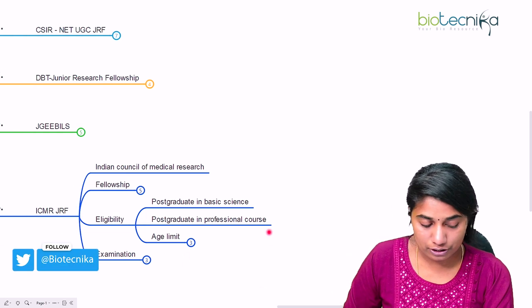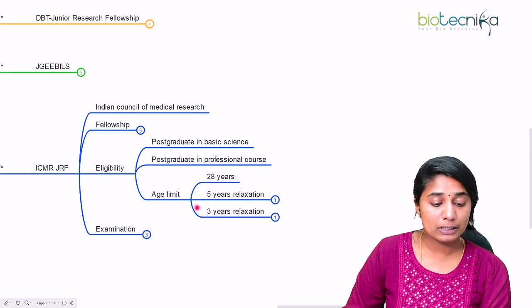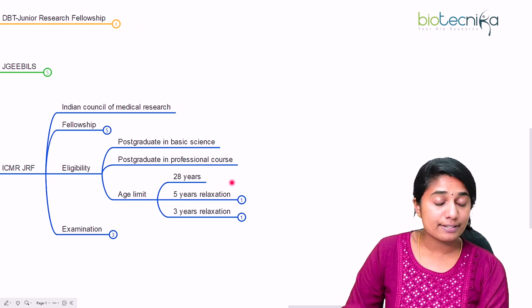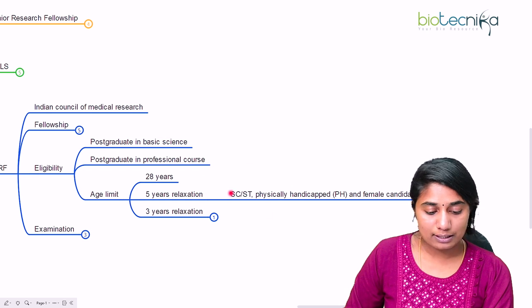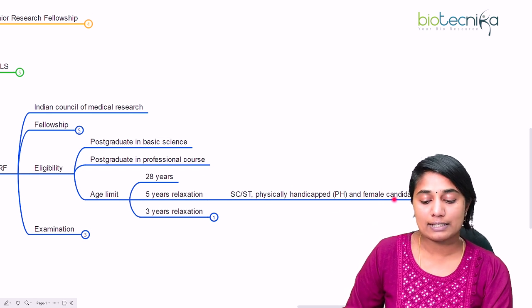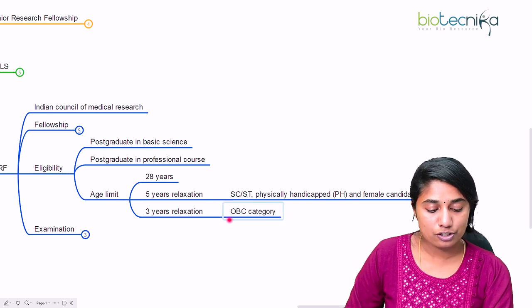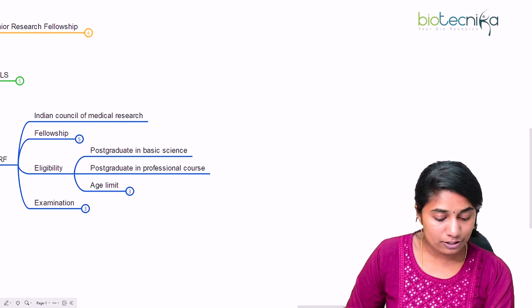Next is the age limit. The upper age limit for ICMR JRF is 28 years, but there is a 5 years relaxation for SC, ST, physically handicapped and female candidates. And there is a 3 years relaxation for the OBC category. So that is with respect to age limit.